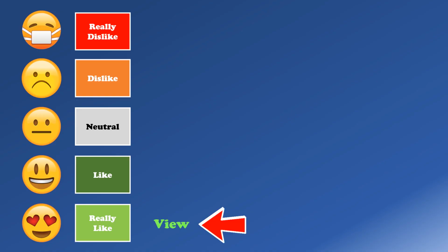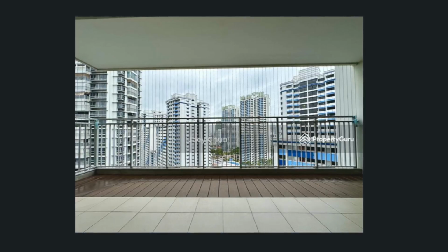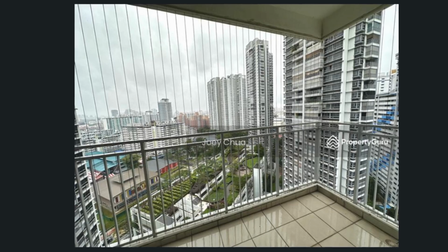The first thing that I like about the unit is the view. The unit mentioned in the article is on the 20th floor, and should have pretty decent views like the one shown here.